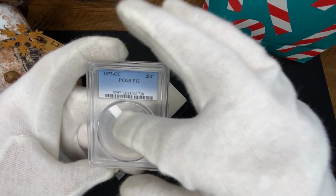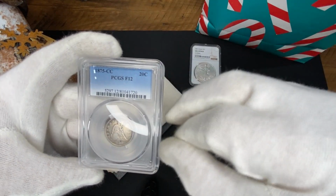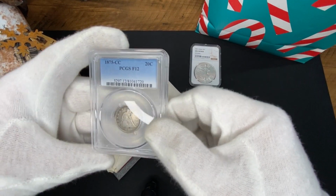And like I said, I'd like to pick up another one, either an XF or an AU. But this is my first one, and what an awesome piece.